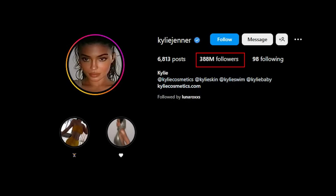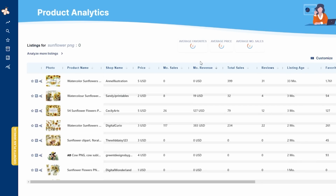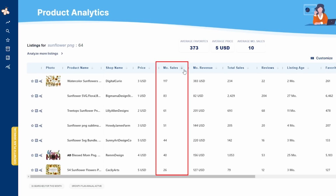If you are a big brand, if you're Kylie Jenner, you can sell anything to anyone because you have a following that's already following you, okay? But if you're nobody, you're starting a brand new store, you cannot be original. It's just gonna cost you too much and you're not gonna make any sales. So instead of being original, what I suggest is to sell what is already selling, okay? Look at the data. Data will tell you what's already selling and you will want to sell that thing.